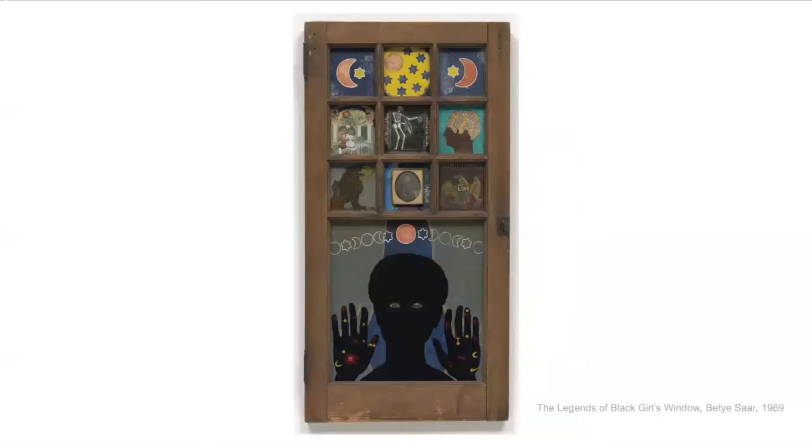This is about her, the Legends of Black Girl's Window. And you can see a lot of symbols she commonly uses for herself, the sun and the moon and the stars. In the second row of the window panes there, the people symbolize her parents, and the skeleton symbolizes her father, who died when she was young, something that is still very influential to her. And she's included some star signs, the lion for Leo, she's a Leo, and pictures of ancestors, all things that make her who she is.